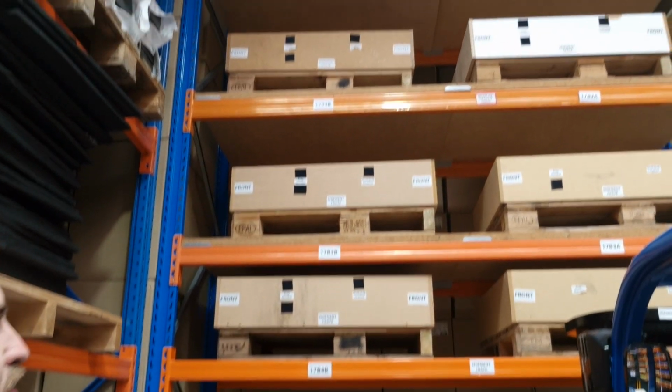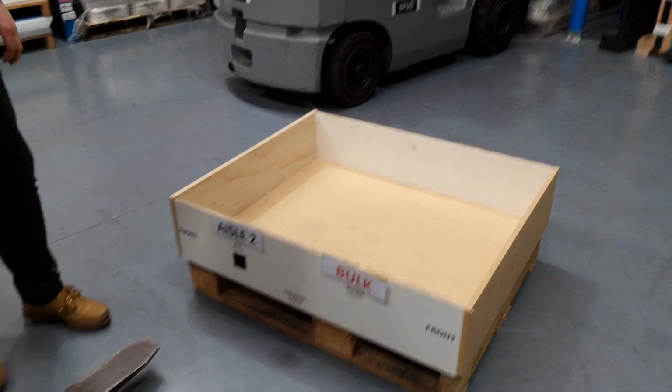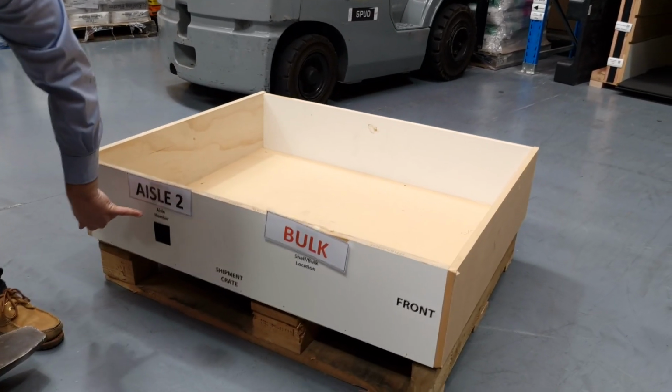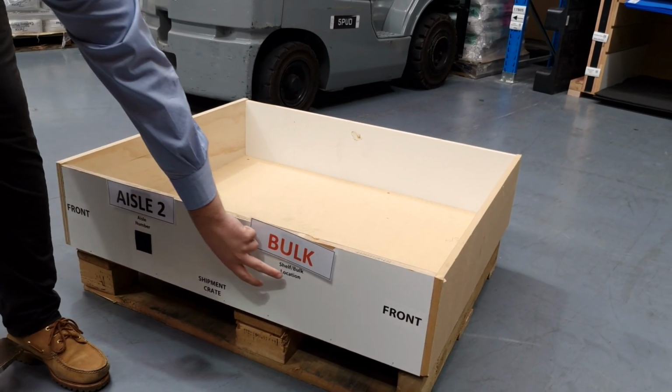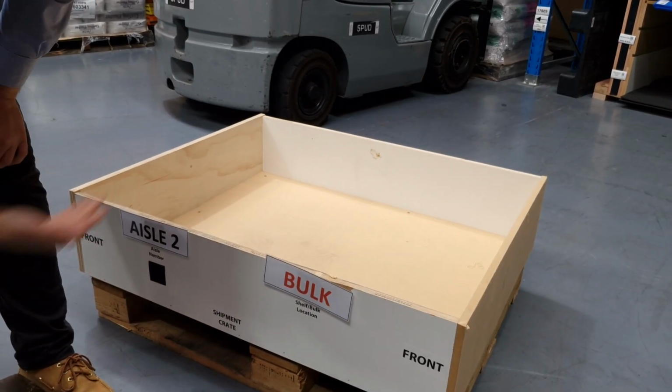And we're going to show the full process of that and how it's improved over the year. So you can see here, all labels, shipment crate, you've got your aisle number, whether it's going to shelf or bulk, and then you've also got it telling you it's the front, so when you collect it, you pick it up this way.